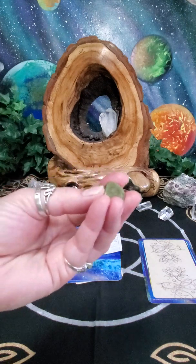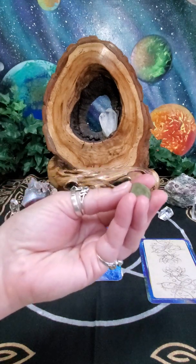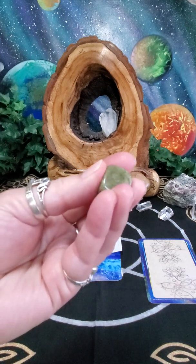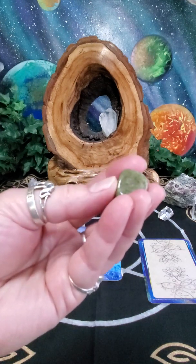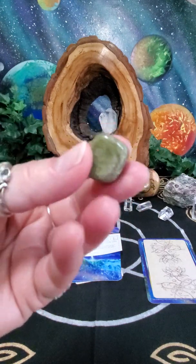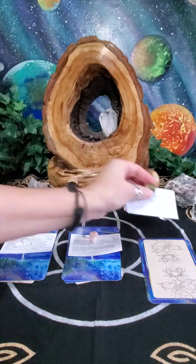People who have lost hope in life and do not look forward to the future anymore can use Vesuvianite to awaken in them the spirit to appreciate and live life with full zeal and zest. Yeah, we should probably be spreading this around all over the place.